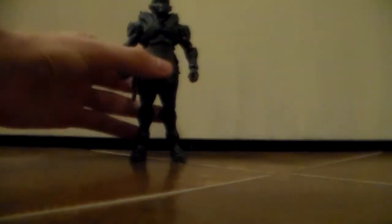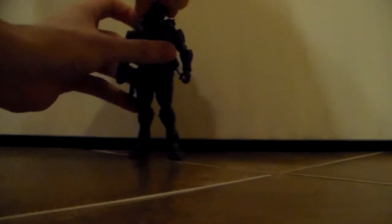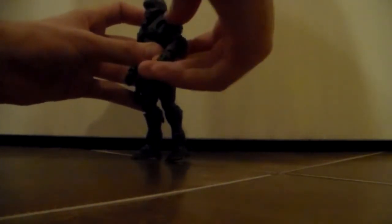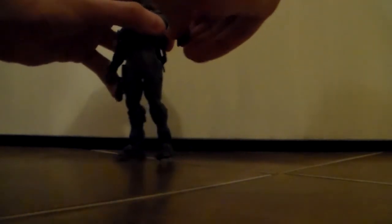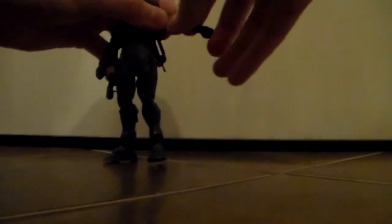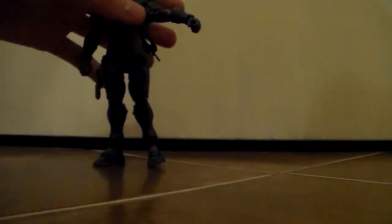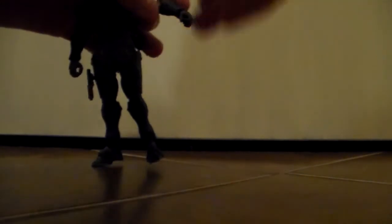So the articulation for this figure is a ball-jointed head that rotates around 360 degrees, shoulders rotate around 360 degrees and move outward, elbows rotate down and around 360 degrees, and then the wrists rotate around 360 degrees, both at the inner and outer part of the wrist, if that makes sense, like closer to the hand and closer to the arm. It also moves down like that and up like that. So yeah, pretty basic articulation for the waist up on Halo figures.